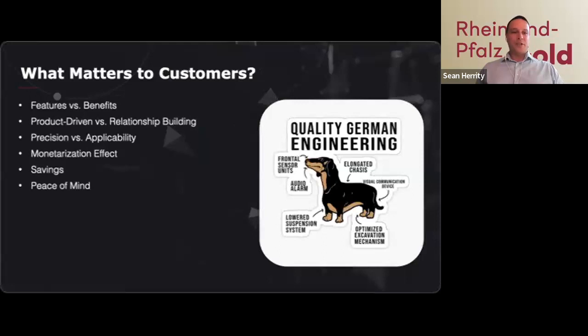So you have this spectrum of also looking at, often in German companies, precision, performance, whereas on the American side, it's more about applicability. What is it going to do for me, and how can I use it to achieve some type of savings? A monetization effect is really important. I really like the Miller-Heiman model in strategic selling, because it really drives through the monetization effect in a selling environment. What can the party achieve in terms of return on investment, in terms of margins, in terms of meeting price points on the market to make their product sell better?